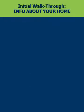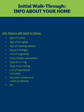In the initial walkthrough, this is what's going to happen. Info buyers will want to know: age of the home, age of the shingles, age of the heating system if you do know, square footage if it's available, any list of upgrades. I think this is very, very important because people want to see that you've been maintaining your home. If you know the size of the electrical system, type of wiring, types of plumbing, list of appliances included, any past water or moisture problems. If there are any defects in the home, let us know, and then we're going to be able to have a good idea on how to deal with these issues.